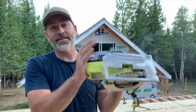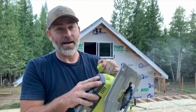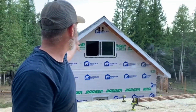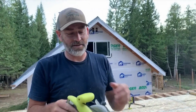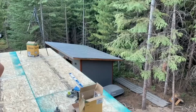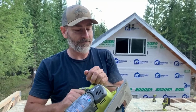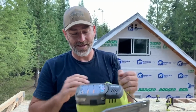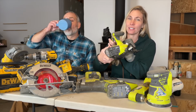But I gotta say, man, it did a good job. I mean, this was a used tool when it came to us. We built that entire cabin with it and most of this garage with it, plus stairs and that whole shed right down there. It's done really well, but it's finally bit the dust. Even though that skill saw died on us, we went and purchased another one.